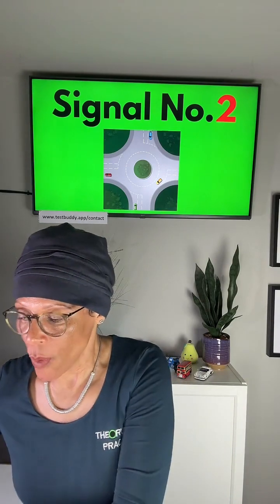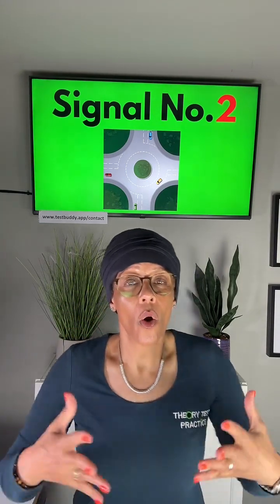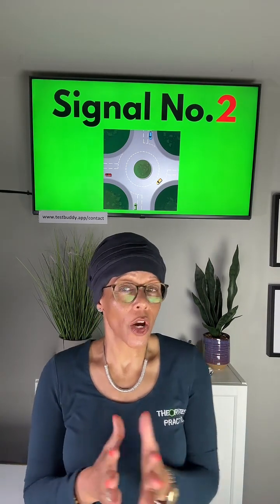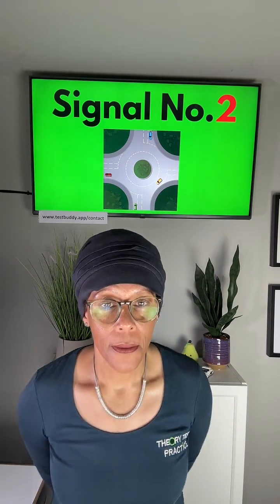Now, when you're driving along with your driving instructor, do you always signal to go into a new road? Yes or no? Do we always signal to go into a new road?